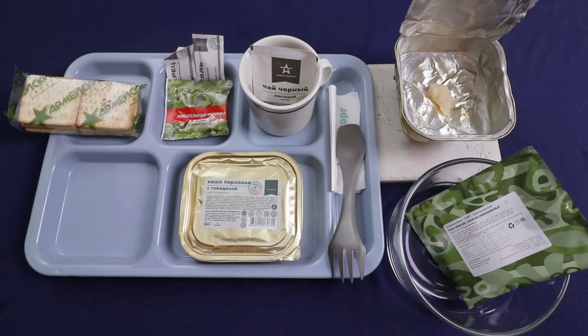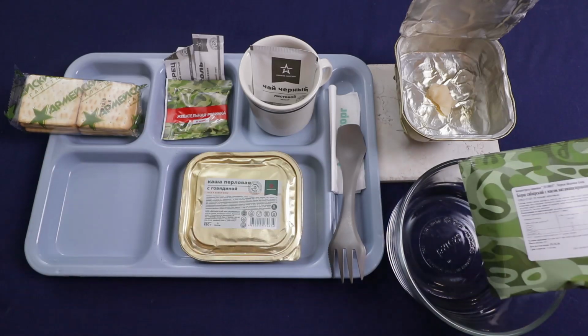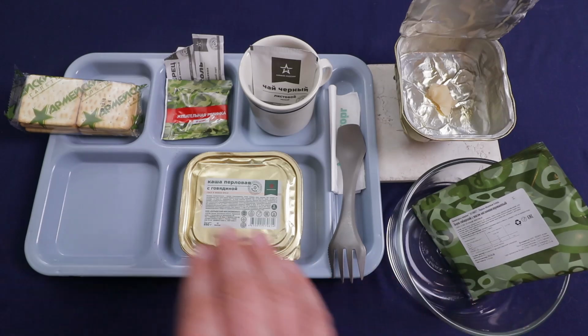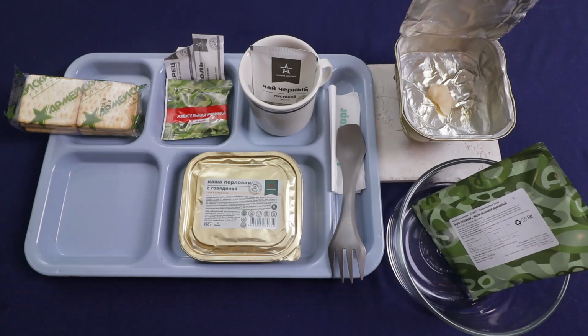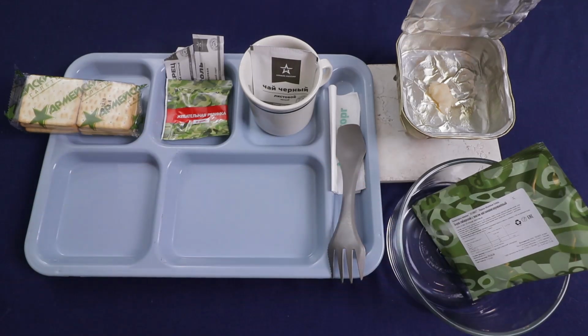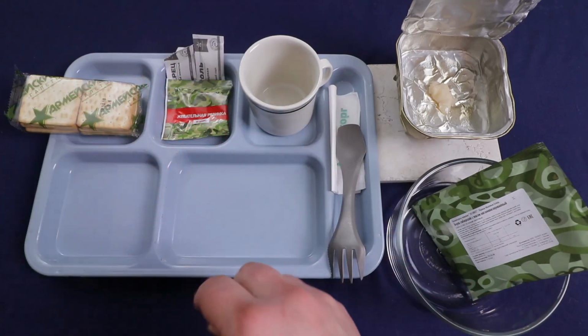But anyway, got our beef with barley. Got some crackers to go with our soup. And this calls for 500 mils of water, so I got a bigger bowl than I usually do. Got some gum, salt and pepper, got our tea, and naturally, got our titanium spork from Fisherman MRE. But let's get our main started. Okay, our main's heating up.